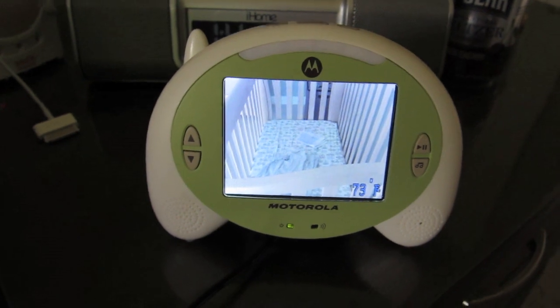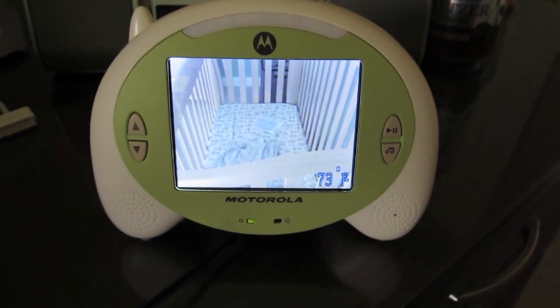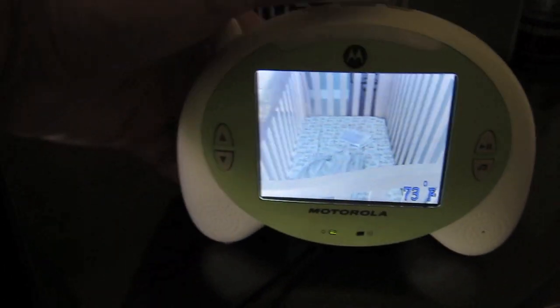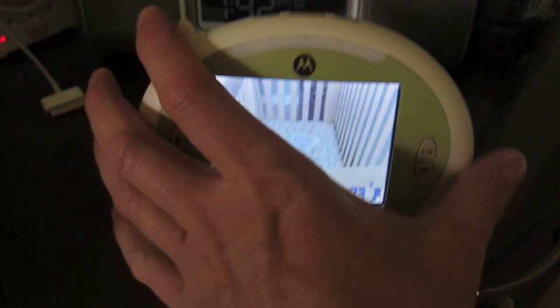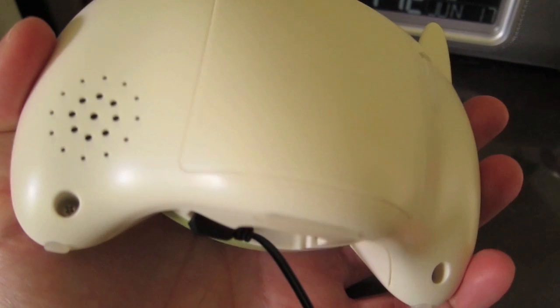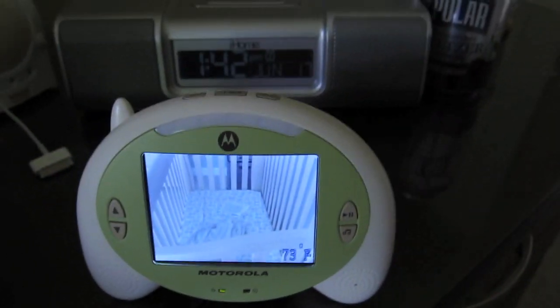So this one that I have here we've had for about 2 years. It's worked flawlessly. I'm going to show you the camera part in his room in a minute. This part here is obviously the video monitor part, and it's plugged in here. Let me just unplug it and show you. So it's completely wireless. I would recommend that if you're near a plug, you keep it plugged in, but it does have the wireless option. Let me plug it back in. Sorry about that. If you want to go out on the deck or somewhere where there's not a plug.